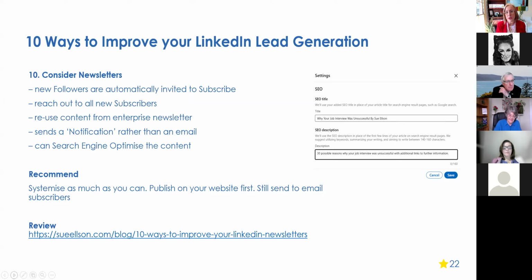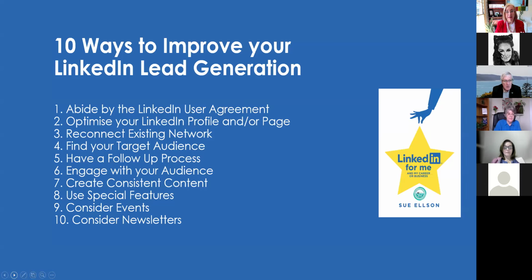And you can also search engine optimize the content. There's settings in there that you can do it. And again, systemize as much as you can. Put things on your website first, but you can still send out your monthly email newsletter through your email provider. You can still put that out on LinkedIn as well. So they are the 10 tips.